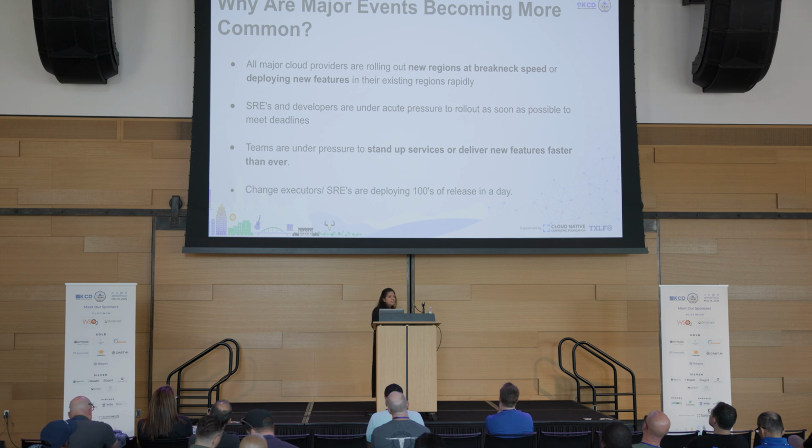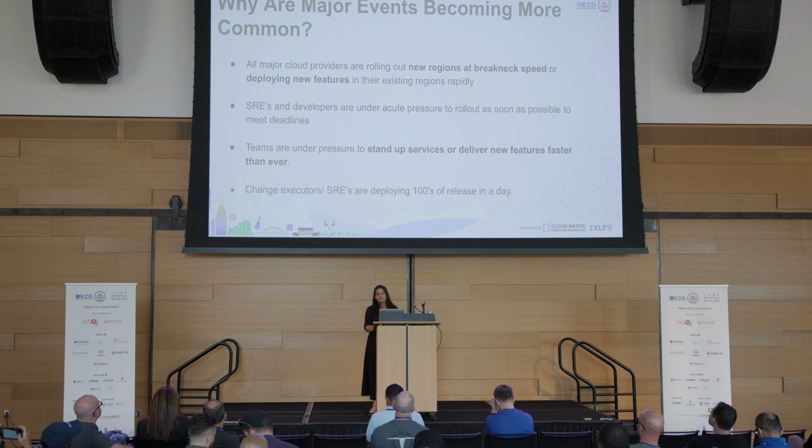So you can imagine that with so many production regions out there, our SREs and change executors do 100 plus releases in production in a day. So it would be very hard for those SREs to understand what they are deploying. And more than that, these SREs or the change executors are not the ones who are defining the Helm charts or defining their Kubernetes applications. So it becomes all the more difficult for a service provider like us to maintain and have strong guardrails around this.